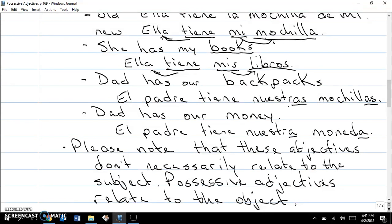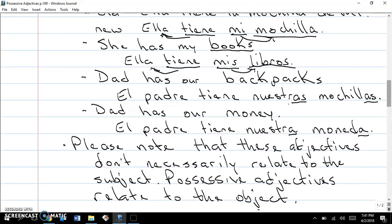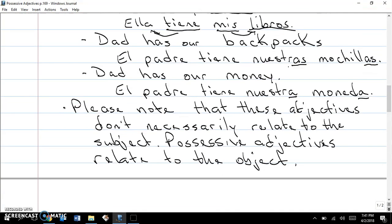I'm going to give you a minute to catch up because I know I'm running pretty fast. You may have to pause this, rewind a little bit, or pause it and write. Now, please note, and this is something that we've seen and had problems with before, these adjectives don't relate to the subject. The verb relates to the subject. The adjectives relate to the object. It's a very common mistake. Want to make sure everyone is aware of. Possessive adjectives relate to the object. And I haven't been giving you numbers for the code. The first two numbers are a 5 and a 3.